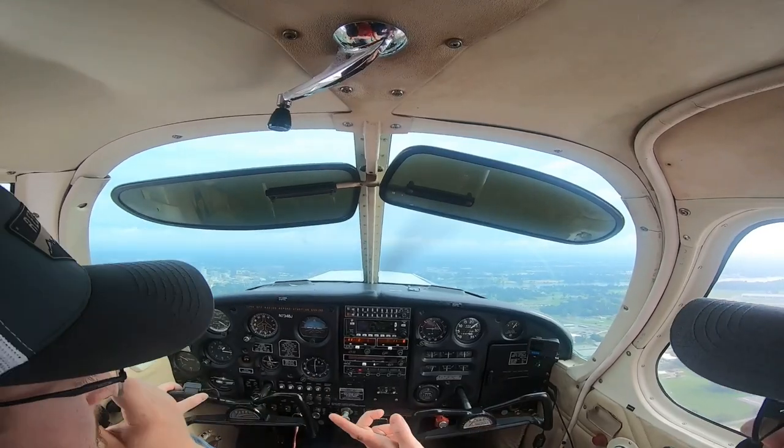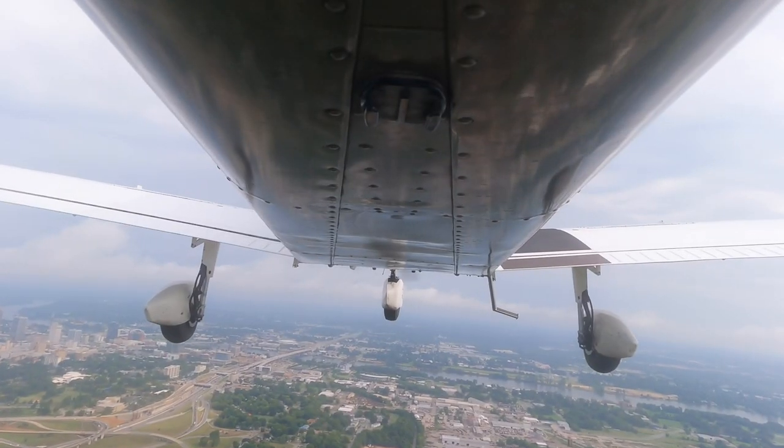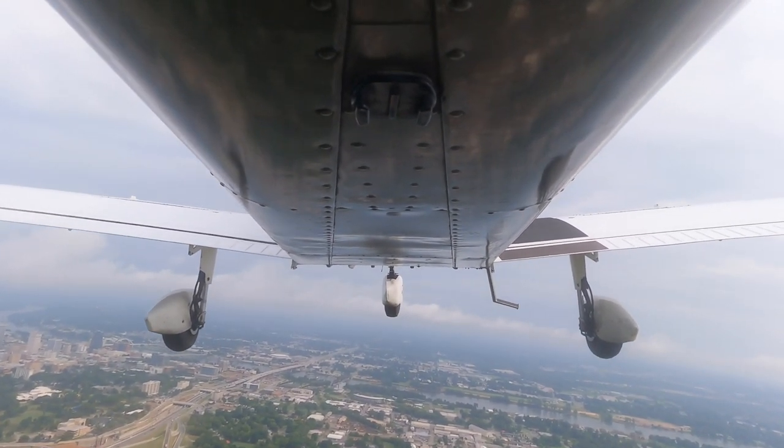Cherokee 48 Juliet, runway 18, clear for the option. Clear for the option, runway 18, Cherokee 7348 Juliet.